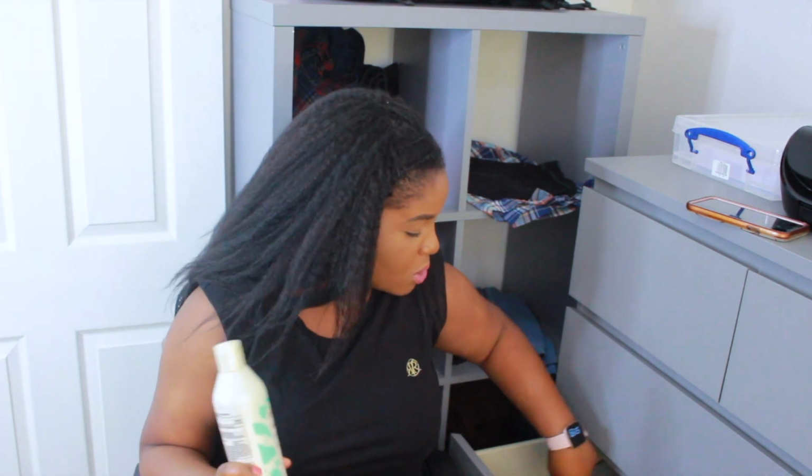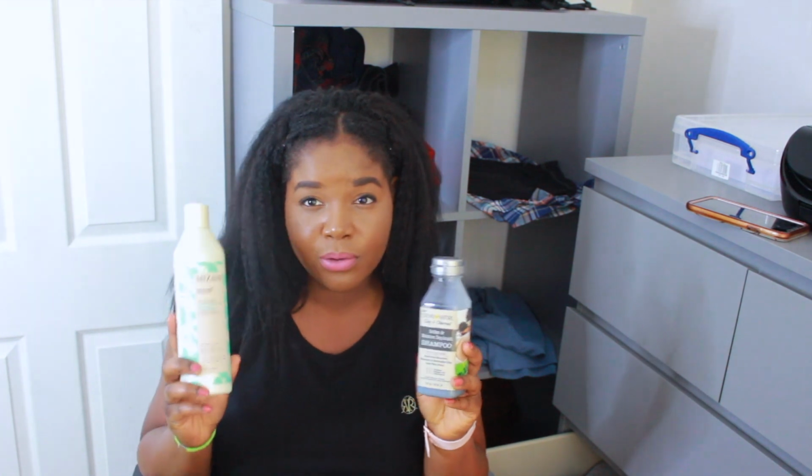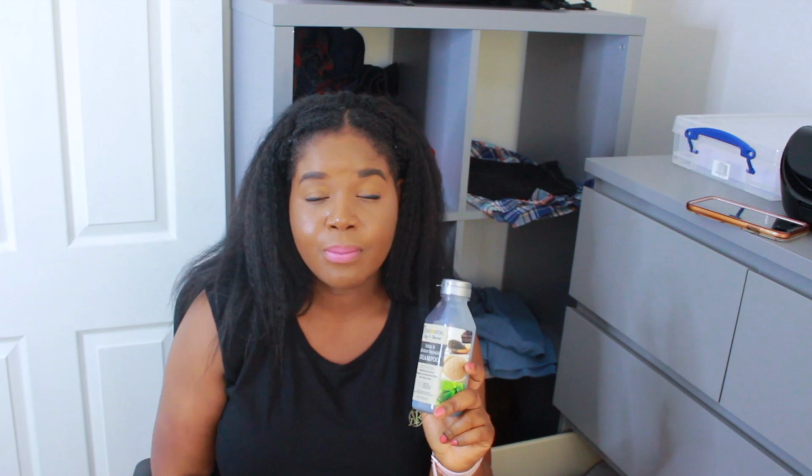So you're going to need two different types of shampoo. You need a sulfate-free shampoo, and you need a shampoo that has sulfate. Now, the reason you need a sulfate-free shampoo is when you use a shampoo that has sulfate every single time... I don't know how often you wash your hair, but for me, I wash my hair once every single week, because with low porosity hair you do have product buildup. And not only that, I love to have a fresh start every week.